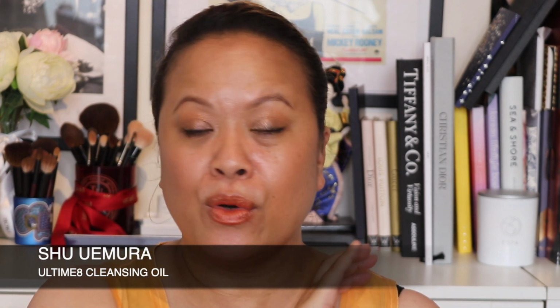Shu Uemura was known for all of their cleansing oils, but the one that resonated and worked with my skin the best was Ultimate, and they had a travel size pack in Singapore, so I picked this up. It has two 450ml bottles in here. So excited that I was able to get hold of this, because like I said, it's not sold here anymore in the UK, so I will treasure this and use this, and when I'm traveling again, if I stop anywhere where I can purchase Shu Uemura, I will be doing so.